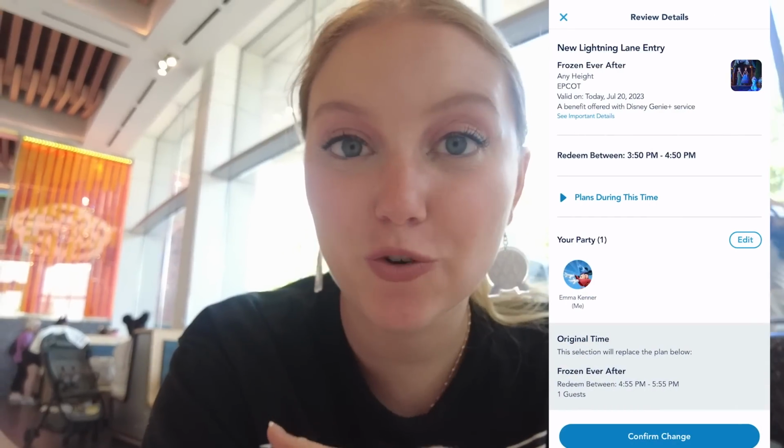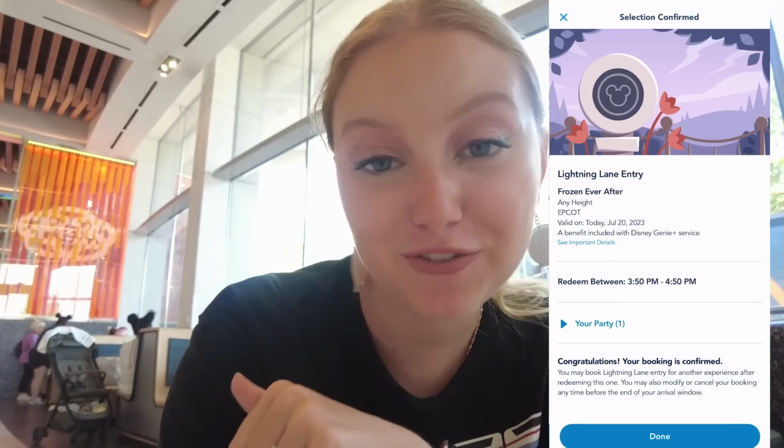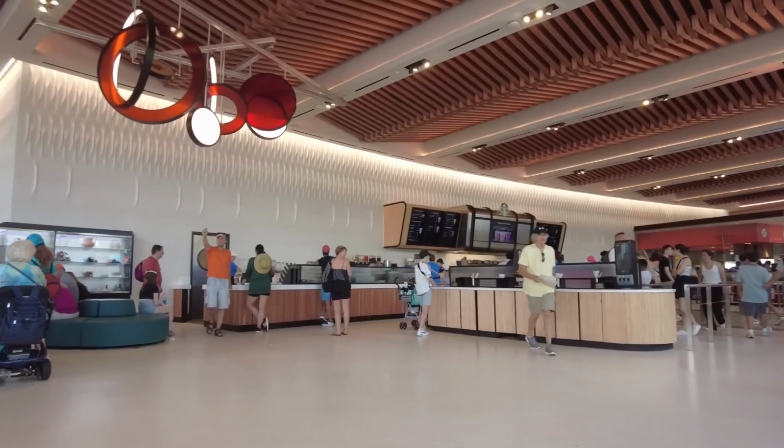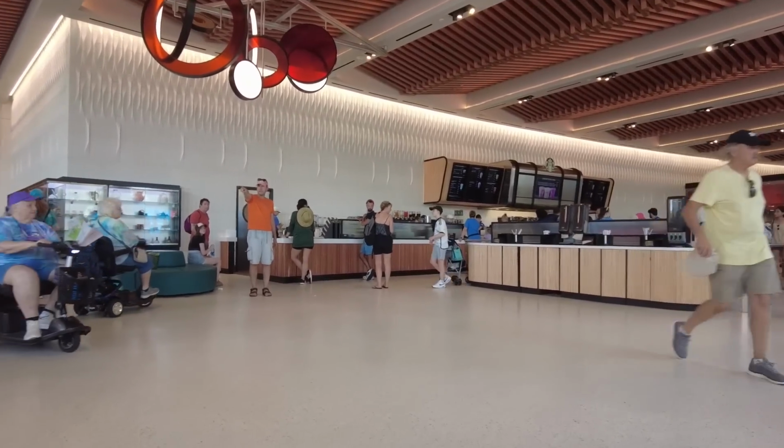All right, the modifying worked out. I just sat and scrolled for a while, and now I have a Frozen Ever After at 3:50 instead of 4:55. So I'll take that. Here in Connections, this is actually one of the Starbucks locations, and if you didn't know, they have charging ports and USB ports. My Test Track starts right now, but that's not contingent on making my next Lightning Lane, but I can make my next one, ironically, in 1 minute. So I'm gonna make my next Lightning Lane for Spaceship Earth down here at the front, because I'm gonna start making my way slowly around EPCOT after we ride Test Track.